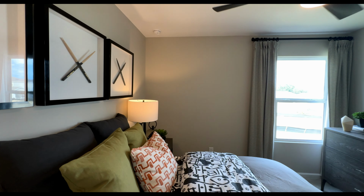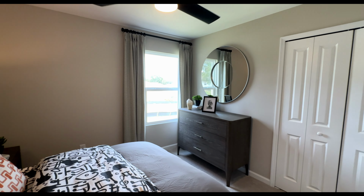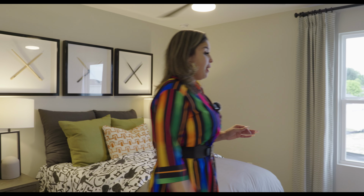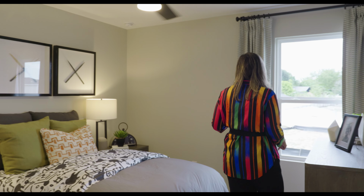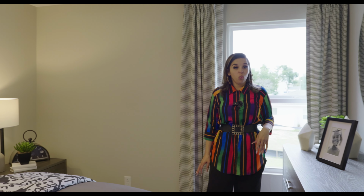You have a full-size bed here. You have the full-size end tables. You even have a full-size dresser. You do not have a walk-in closet, but you have a double door closet, which is really nice. Go ahead, maximize the space like I always say.